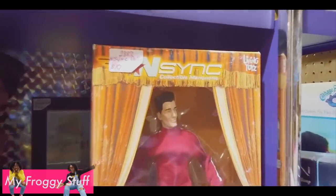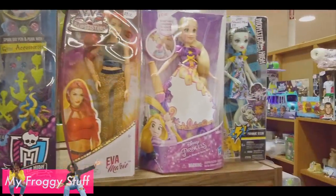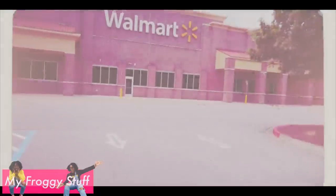That is hilarious. Monster High, WWE Superstars, Disney Rapunzel, Monster High again. Ooh, a Talking Bratz. I've got a lot of these dolls already. I'm not really seeing anything that I just have to have right now.